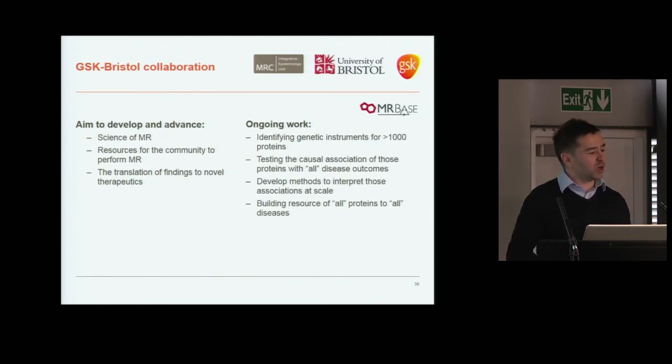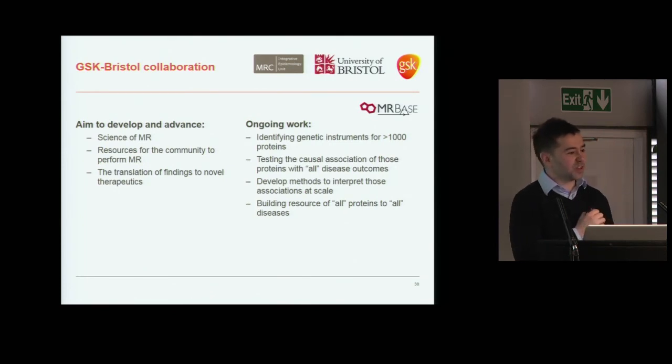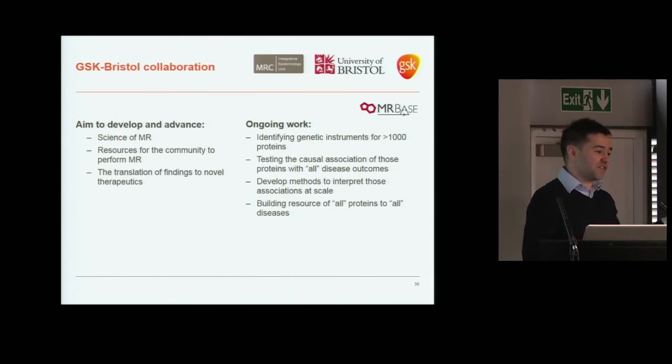To comment on the ongoing work, we have several strands of work ongoing, but arguably one of the most exciting is taking some of the large-scale proteomic measurement that's been done very recently, identifying genetic instruments for over 1,000 proteins, and testing the causal association of all proteins against all diseases. And that gives us a resource where we can then, in real time, working with our partners in the therapy areas, look at robust evidence for the causal role of particular proteins against a range of different diseases that utterly transforms the way that we bring genetic evidence to support target discovery and development.